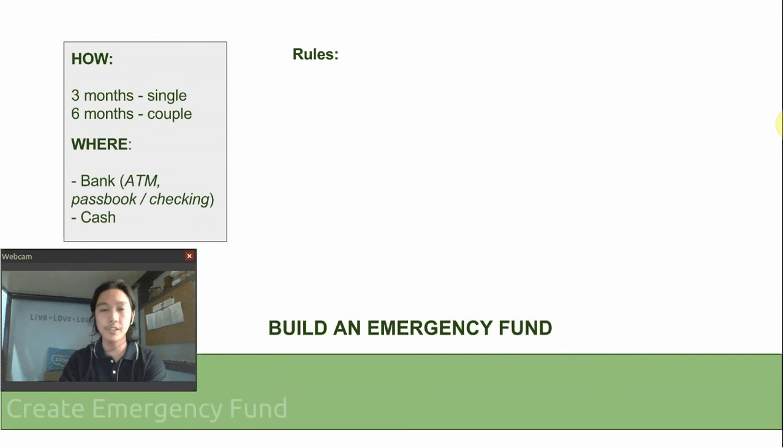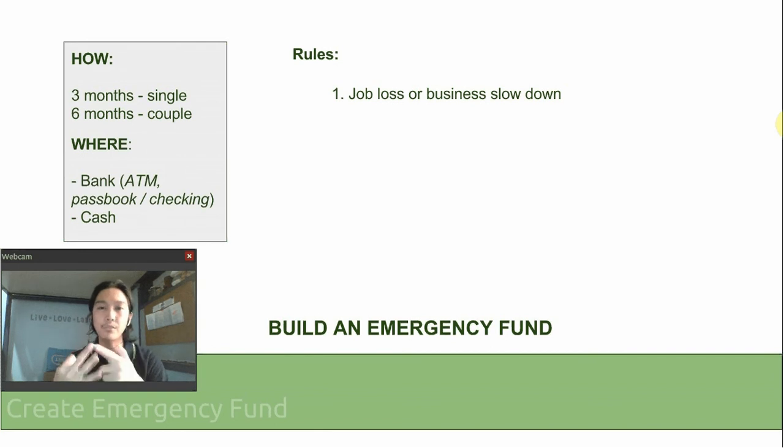So here are some suggestions. If you are a couple, it's highly advisable that you talk with your spouse. Number one is job loss or business slowdown. Because right now, if I ask you, if you were to lose your job, how many days can you survive without a source of income? So that's the purpose of emergency funds. If you're single, 3 months. If you have 3 months worth of income saved, then most likely after 3 months you could already find another job. Very important to have an emergency fund in that case. Business slowdown: businesses really go up and down, up and down. You need to have an emergency fund.